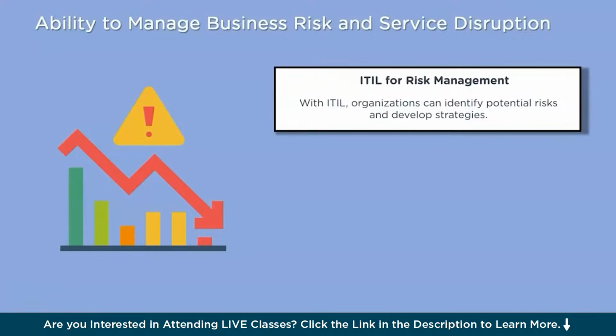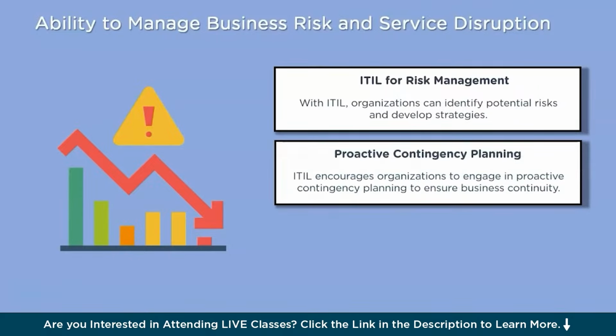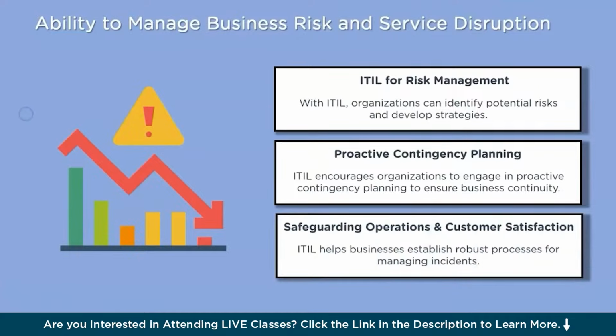ITIL provides guidelines and practices that help identify potential risks and develop strategies to mitigate them. By following ITIL principles, businesses can proactively plan for contingencies, minimize the impact of disruptions, and quickly restore services in case of any incidents. This capability ensures that the organization can maintain a stable IT environment, meet service level agreements, and safeguard the continuity of their operations, ultimately protecting their reputation and customer satisfaction.